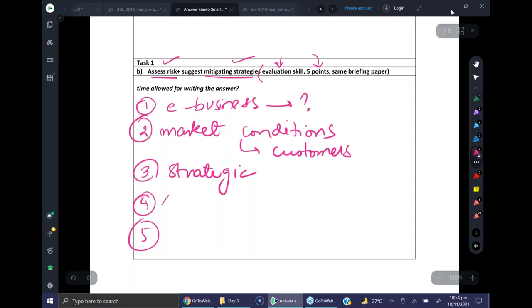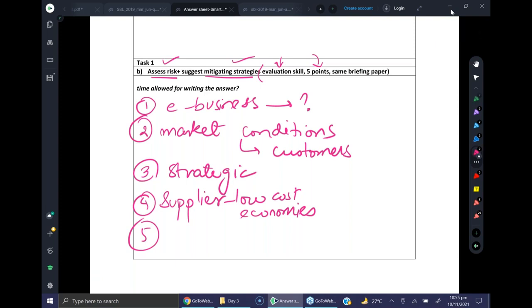The company has suppliers outside the country in low cost economies. So you can discuss the ethical and reputational issue if we are not paying fair wages in these countries or doing any unethical sort of thing, for example, child labor, etc. That can be discussed also.